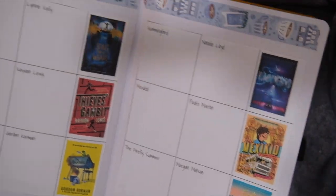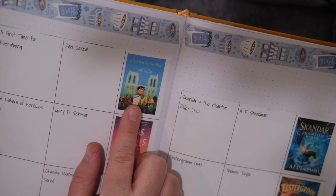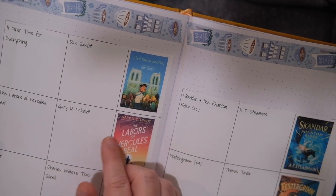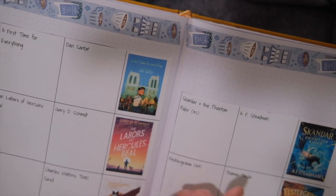A First Time for Everything by Dan Santat is the National Book Award winner, and rightfully so. It is a graphic novel memoir about a young man who goes on an international school trip. He experiences a lot of firsts in life. First girlfriend, first time having Fanta soda, all kinds of firsts. And it's really well done.